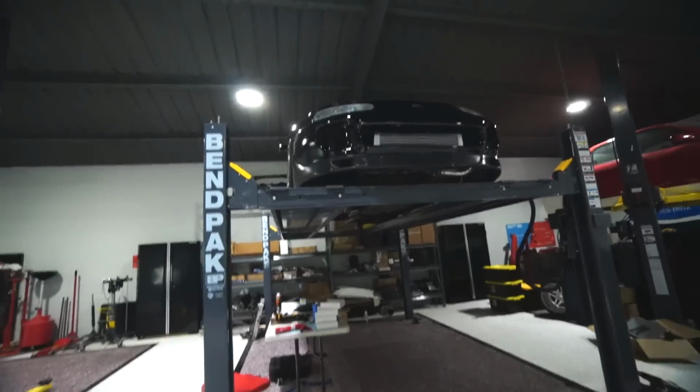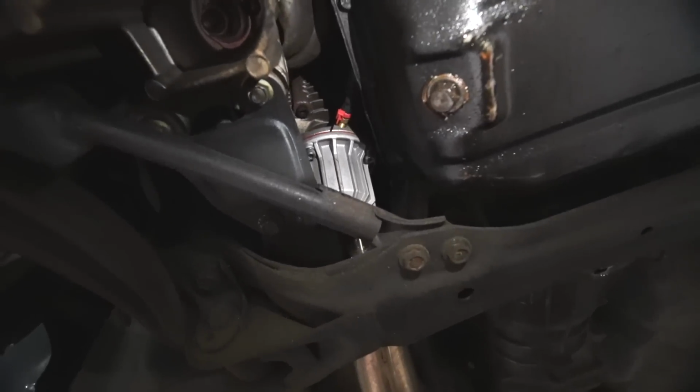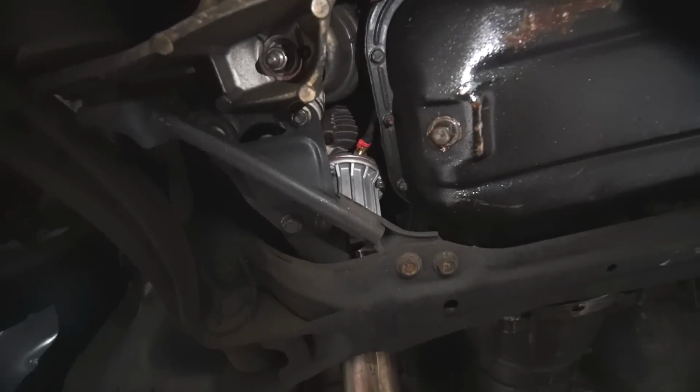Let's go ahead and go back to the garage and keep going on the Supra stuff. Pretty simple. Right here we've got my wastegate. It's an HKS style wastegate, so I bought an HKS spring, and I'm gonna be putting the wastegate spring in it. So we'll get that off, and then we'll get going.